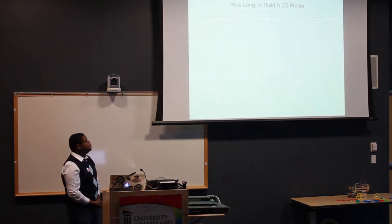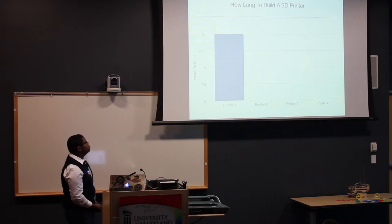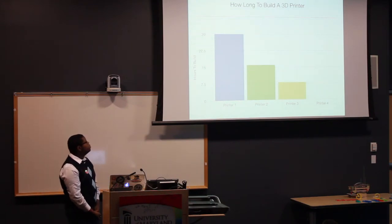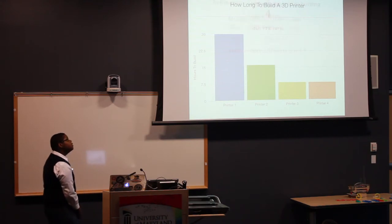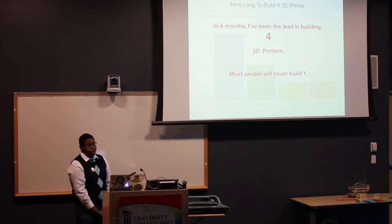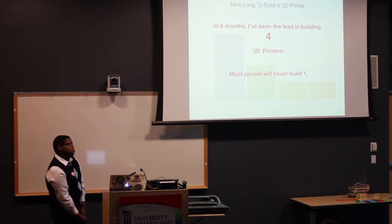And how long did it take me to build a printer? The first one took me 30 hours. Second one, about 16 hours. The third one, around 8 hours. And the fourth one was around 8 hours. In the 6 months, I've learned to build, I've been the lead in building 4 3D printers. Most people never built one.